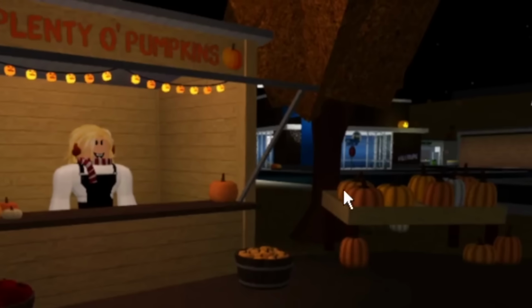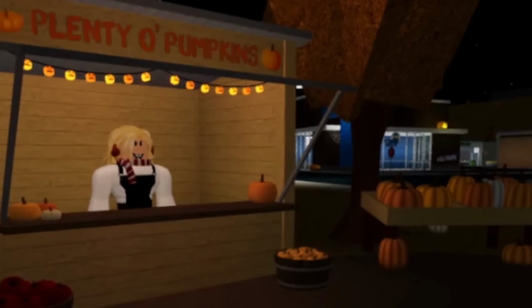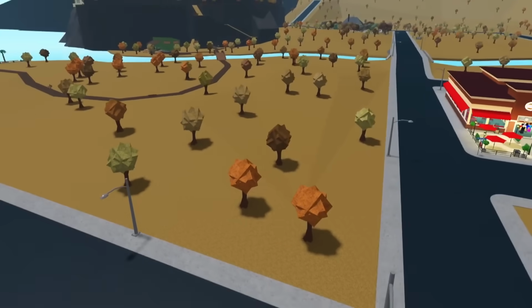Oh, there's a pumpkin barrel. Was that a pumpkin barrel? That's something we can look forward to. Of course, the old Blocky Burgers in the background. Those are the two main things over here in the town.